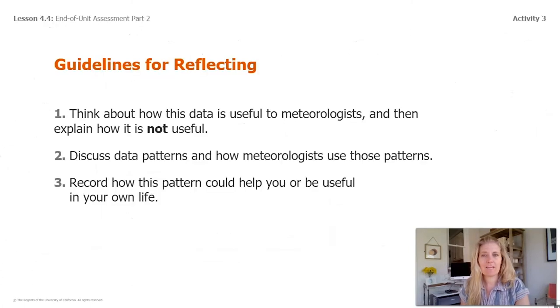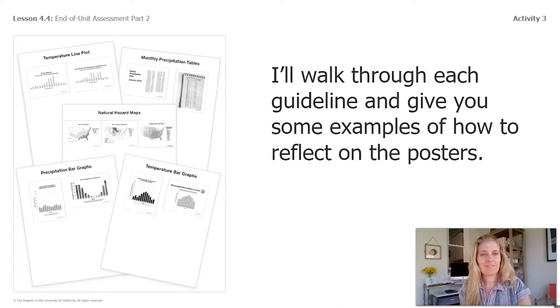Here are some of our guidelines for our reflection. Number one, think about how this data is useful to meteorologists and then explain how it is not useful. Number two, discuss data patterns and how meteorologists use those patterns. Number three, record how this pattern could help you or be useful in your own life. I'll walk through each guideline and give you some examples of how to reflect on these posters.